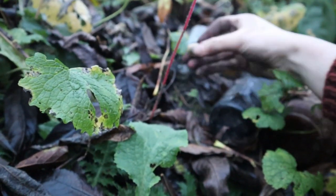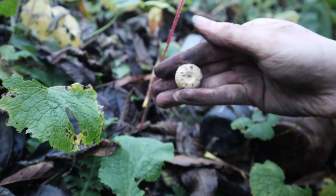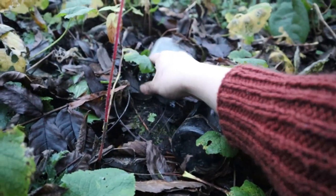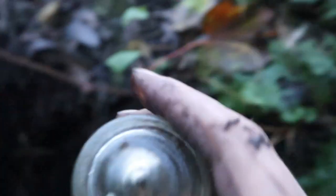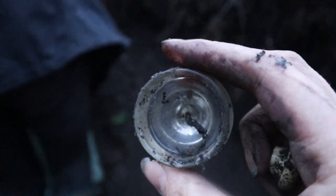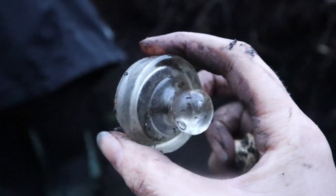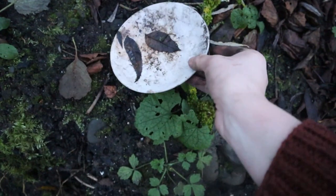Oh, what's that? Oh, it's the top of a teapot, I think, but it looks like it has words on it. Look, yes, it's a whole little jar lid. With bubbles in it. I'm sure we probably have a jar that this would fit. Gosh, here's another whole plate. Whole saucer.